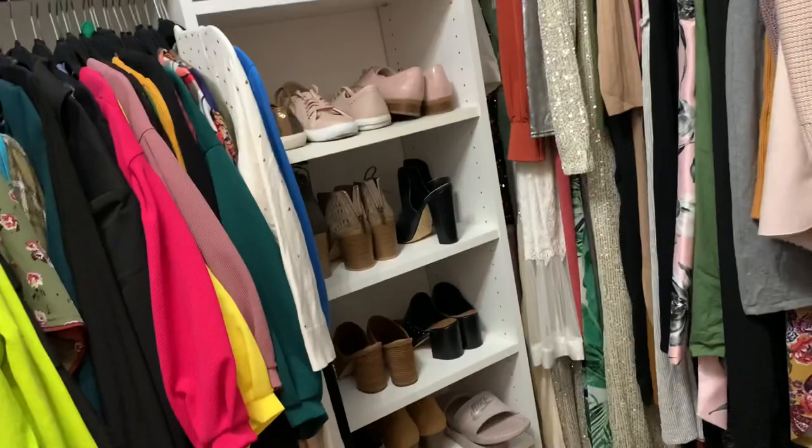Like, ridiculous. The good thing is a lot of my shoes I wear. I don't wear them that often because I haven't been going into the office, but I do wear them when I go into the office professionally. So that's good. But I still need to get rid of a ton of clothes. Like, a ton of clothes.